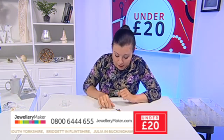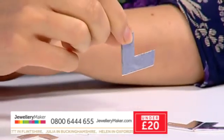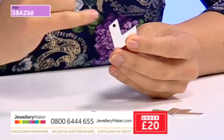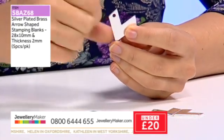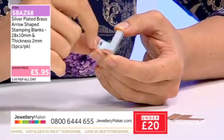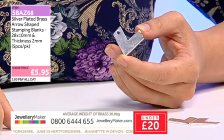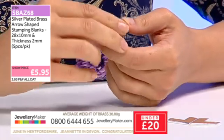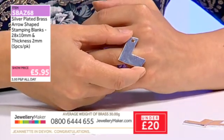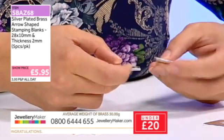So we are looking at chevrons again. These are proper chevrons though, aren't they? They've got that more angle to them. Arrows, you've got a little loop at the top. So these are arrow-shaped stamping blanks. You can enamel on those as well. £5.95 for a pack of 5. I'd be tempted to turn that into a really funky, almost a love heart ring. Or maybe join two together and have one of those rings that go across a few fingers.